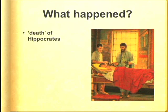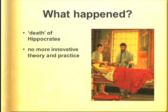So what happened? Well, apparently Hippocrates, if he was even a real person, died. Or the people who were creating this sort of image, they all died off. They got older. As sadly people do when they get older, it was a bit less innovative than it had been. The theory and practice went into the doldrums. It just wasn't really getting anywhere.